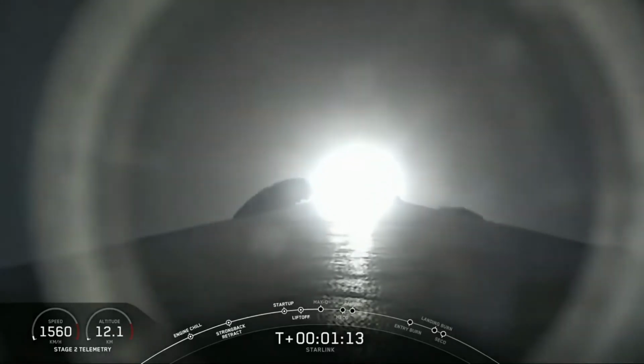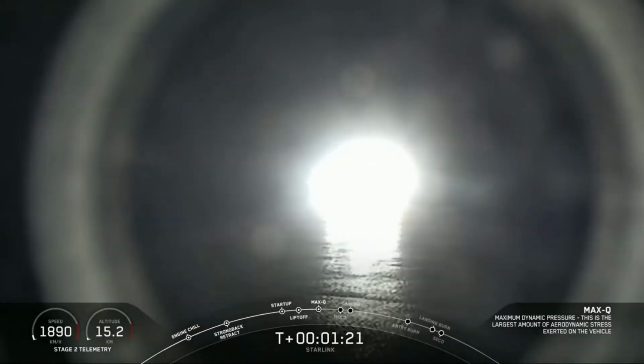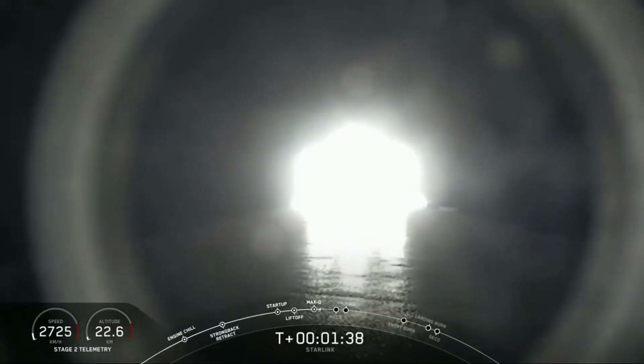Max Q. And there's that call out that we have just passed through max Q. In about a minute, we will have 3 events happening back to back. The first of which will be main engine cutoff, or MECO. This is where all 9 M1D engines shut off to slow the vehicle down in preparation for the second event, which is stage separation.